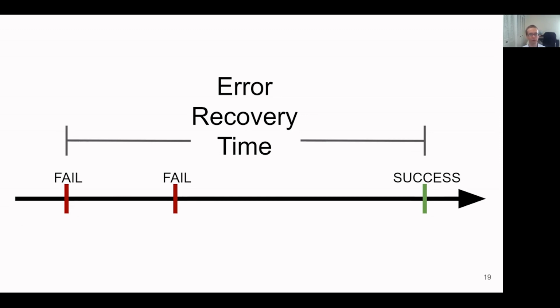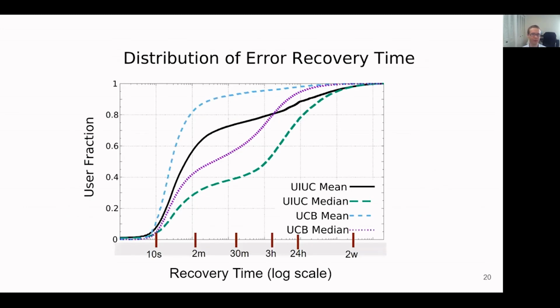And I'm going to show you a distribution of how long these recovery times were. And the first thing I want to notice is the bottom left corner. This is a good number of people, perhaps half. Half the time they run into some error and they're able to fix their problem within 1 or 2 minutes. And this is unfortunate, this error rate is this high, but it's not what I think is the most concerning.